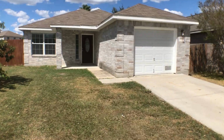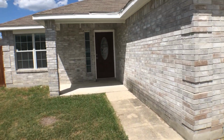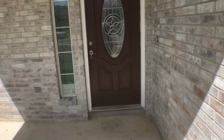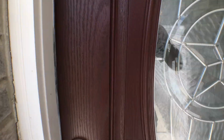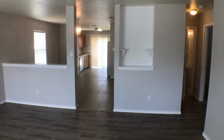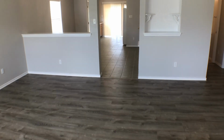It's a 3-bedroom, 2-bath, approximate square footage 1,249. It's in the North Side ISD. As you can see, it does have an open floor plan. I believe right here we're standing on vinyl planks.